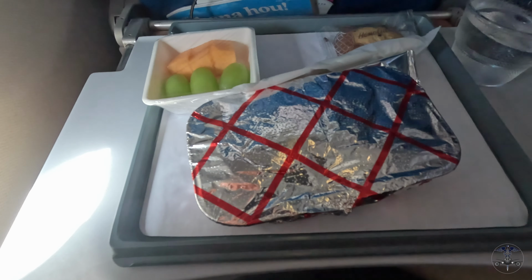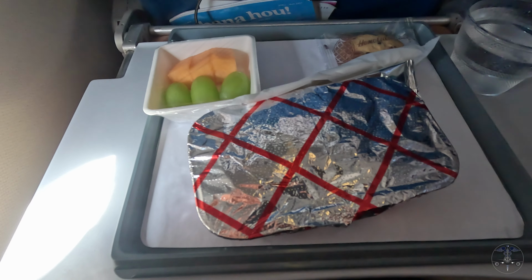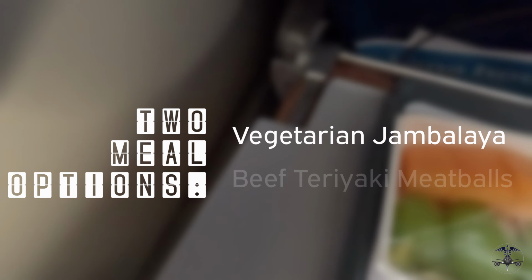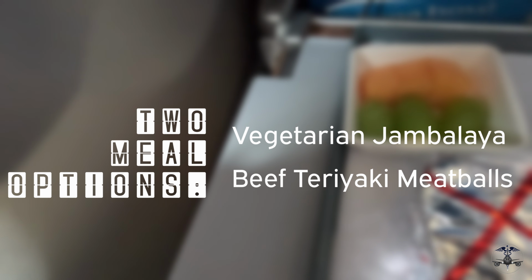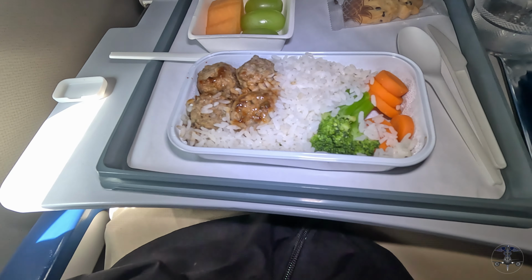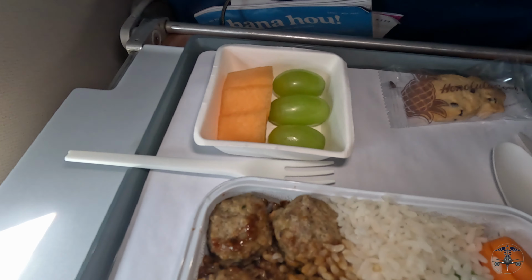About 20 minutes later, we received lunch service. There were 2 meal options on today's flight. The first was a vegetarian jambalaya, and the second was beef teriyaki meatballs. I opted for the meatballs and didn't know what to expect. After unveiling the food, I was actually surprised at how it looked. The veggies looked fresh, rice didn't appear dry or overcooked, and the fruit wasn't frozen or wilted.